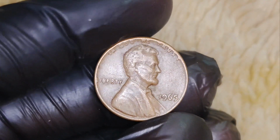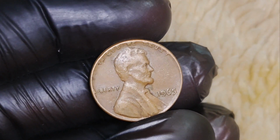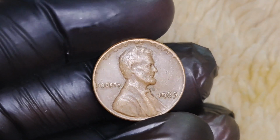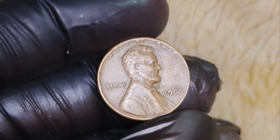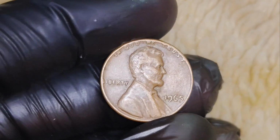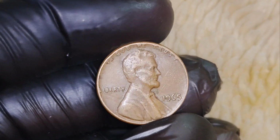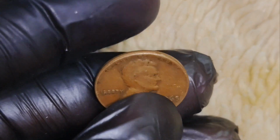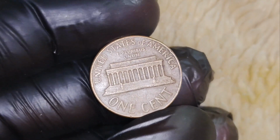It's important to note that condition plays a crucial role in determining the price. Coins in mint condition can fetch significantly higher prices, often exceeding hundreds of thousands of dollars, while coins with noticeable wear and tear might only reach a few thousand. Now that we understand the significance of the 1965 no-mint mark penny, how can you identify one?